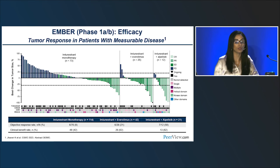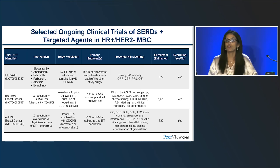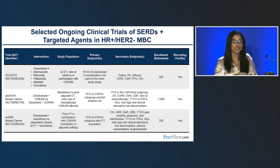And these are some select phase 3 trials that are currently evaluating the SERDs with novel targeted therapies. So we have elacestrant that is already approved. Elevate is a trial that is looking at various combinations, including everolimus, alpelisib, ribociclib.